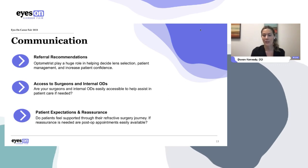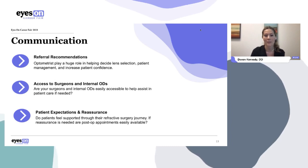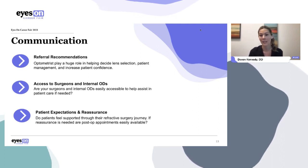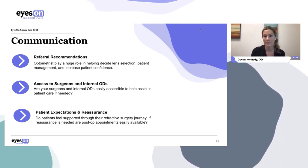So you have a relationship with these patients. And if you know that about them, share it with your collaborative care team so that we know. It's just going to make patient management that much easier and seamless. It's also going to increase your patient confidence, because they know what you're recommending is being taken into consideration at the consultation.